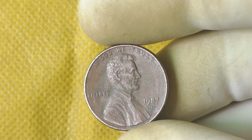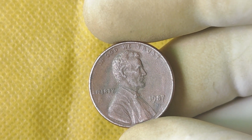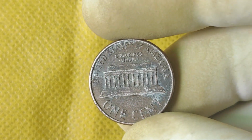1987 Abraham Lincoln 1-cent penny. And let me tell you, this coin can be worth thousands or even millions of dollars. Stay tuned to find out why this specific penny might just be a hidden treasure. Now, let's start by giving you some context.